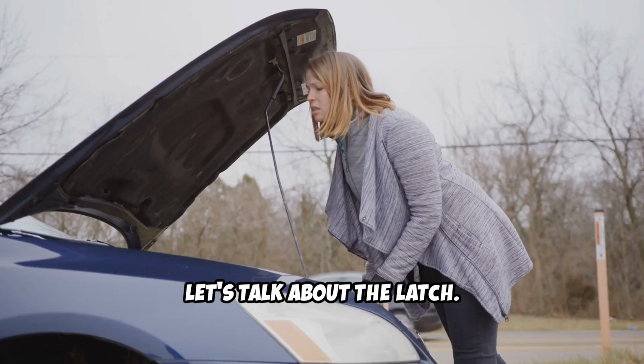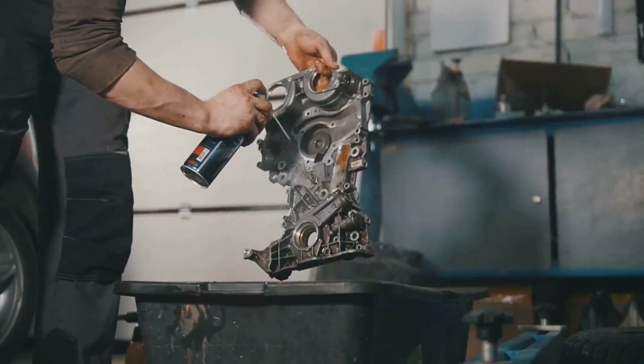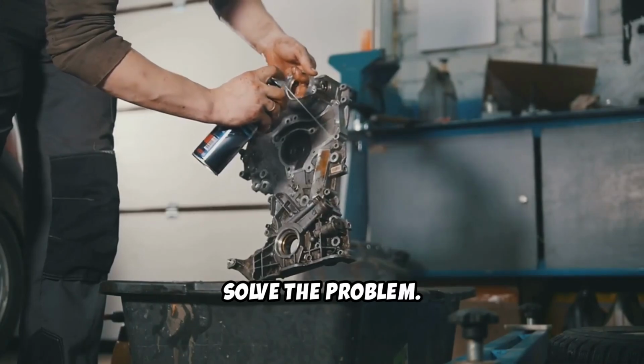Next, let's talk about the latch. Dirt, rust, or lack of lubrication can make it stick. A quick spray with some lubricant might solve the problem.